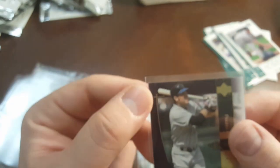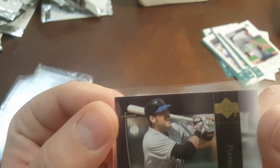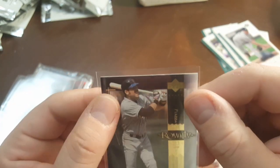So, and then the Piazza. What was wrong with the Piazza? Piazza had just a little touch of white up here. Right there, you see that little white? It just had a little bit of white. I can't remember what else, but it's not going to be a 10 candidate.